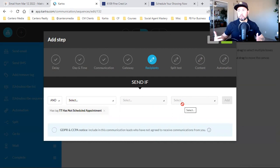Because if that person already scheduled an appointment the first time around, on the thank you page, they don't need to get this second email, because they got the first one. They don't need to get this second email regarding scheduling your private showing if they already did, right? So before that second email goes out, the system is going to check to see if they have that tag. If they don't have that tag, then they'll get that email. So in this case, has not scheduled appointment, that lead would get this next email.